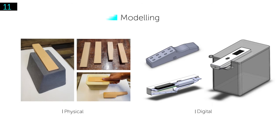From there, I moved on to the digital modeling process. This also began fairly early as I used it as a means of progressing and improving my design as I personally benefited from the improved visualization it provided me.